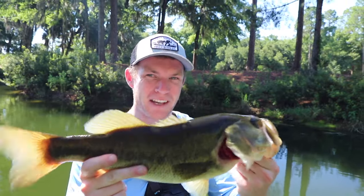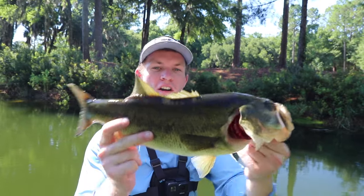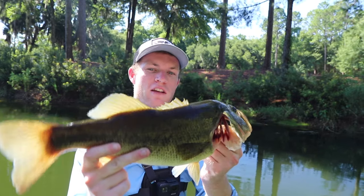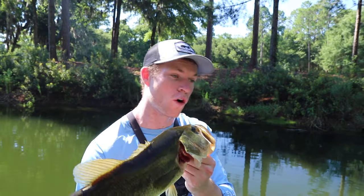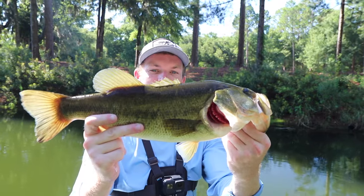Now that's what I'm talking about. They just keep getting bigger and bigger. Best fish by far, so far. And this fish is probably pushing 3, maybe over 3. Definitely a good chunky fish, but he waked on that frog so hard the second it hit the water and absolutely crushed it. Let's go ahead and get this girl back in the water.